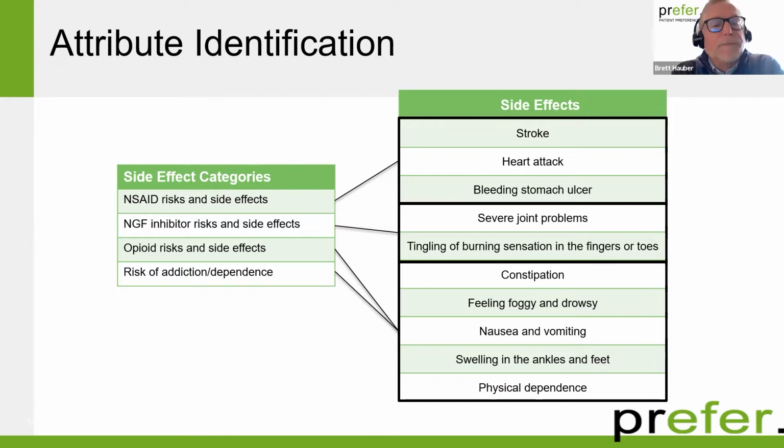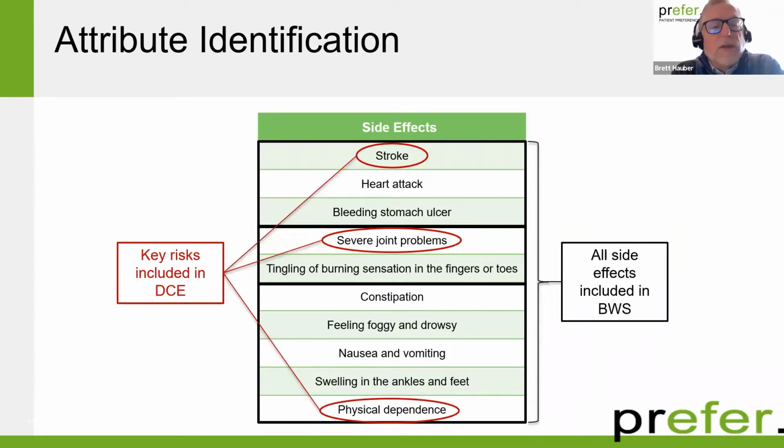So we can go to the next slide. So what we did in this case is we took a key risk from each of these categories. So it was actually a heart attack risk. Sorry, this is incorrect here for the DCE. For NSAIDs, it was severe joint problems for the nerve growth factor inhibitors, and physical dependence or addiction for the opioids. Those were the 3 that were included in the DCE, and those 3 and others were included in the best worst scaling. So that overlap that I mentioned is those 3 particular risks. So we can go into the next slide, please.